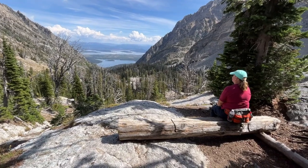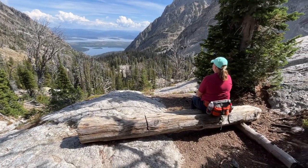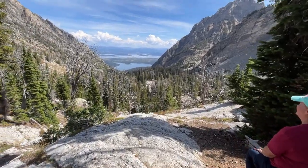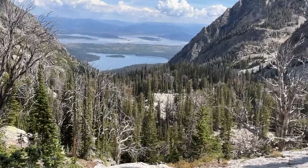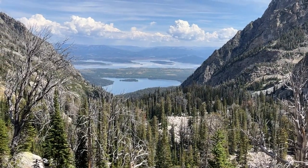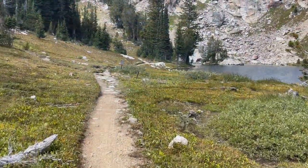Just short of the lake here, we decided to get off the trail. Mother Nature put this nice log here for us to sit on, but look at that. The higher you go, the better these views get. Crazy. All right, folks.